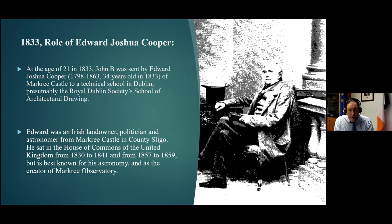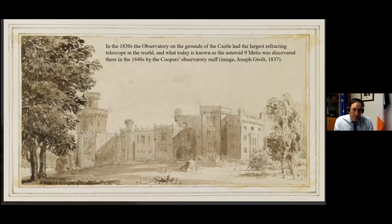Now, Edward Cooper himself, he's only 34 years old. John Benson's slightly younger. The picture on the right is actually Edward Cooper as an old man. But Edward was an Irish landowner, politician, astronomer, was an MP, best known for his astronomy, creator of the Markree Observatory. So here you go, here's Markree Castle.